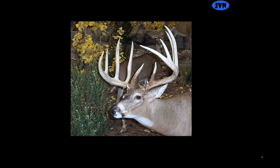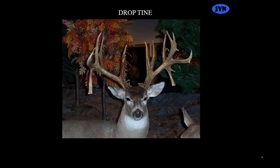Let me show you some world-class whitetail deer. So these are all mounted specimens at the Cabela's in Harrisburg, Pennsylvania. Again, this would be what's called a typical whitetail, a main beam and then tines coming off of them. Since we've learned the word tine, I'd like to teach you another word, and that's called a drop tine. So sometimes antlers grow odd, and a tine, instead of growing up, grows down. So hence the name drop tine.